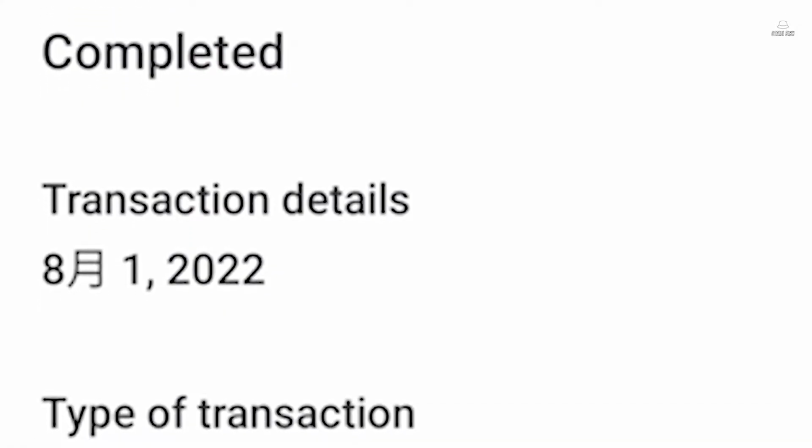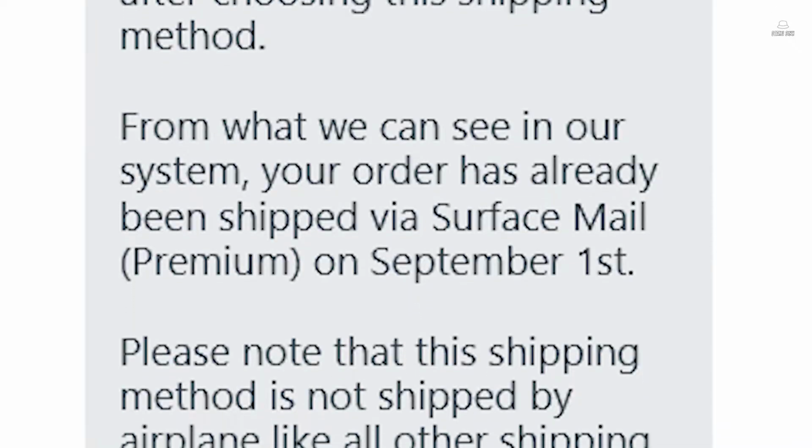I paid for this back on August 1st and it shipped out on September 1st. So it took 1 month in order for that shipment to be shipped. And then it took a month and a half by boat from Japan to get to my house. So overall, from payment all the way until arrival to my house, it took a little bit over 2.5 months.